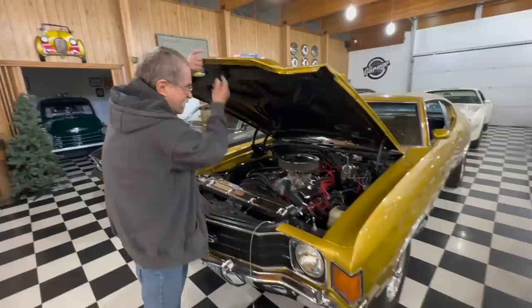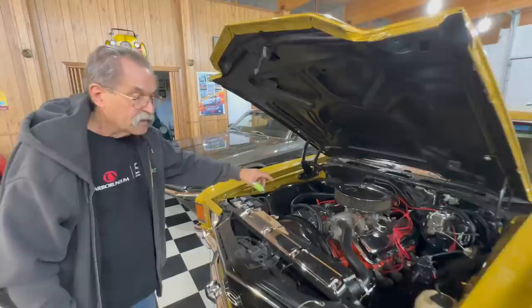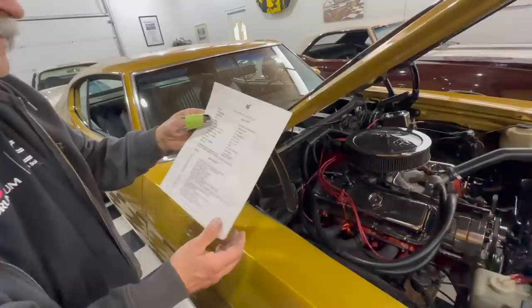And what year is this? Is it '70? '72. '72, okay. Yeah, '72. And this is also not a numbers matching car because the engine is now, it's got an LS6 in it. Okay. And originally it came with an LS5, which is, I think, 390 horse. But it's an authentic SS car? Yes. And here's the documentation from GM. Oh, there it is right there. Oh, it was sold new in Edmonton. Yeah, a local vehicle. That's always nice to have.